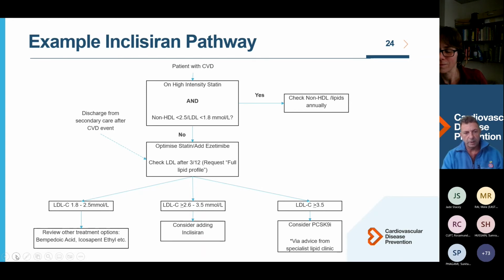Have they been optimized on the statins? Usually GPs will know with a pretty quick flick through their computer records whether or not they've had multiple discussions about their statins, so it may not be appropriate. But if you don't think you've tried that, then please go back and try to optimize the statins, and then consider adding in ezetimibe. After that, you're going to repeat their lipids, which is then a fasting full lipid profile, looking for their calculated LDL cholesterol. If their calculated LDL is 3.5 or higher, then this is where you're going to consider having a discussion with the lipid clinic, particularly if they've had multiple events.